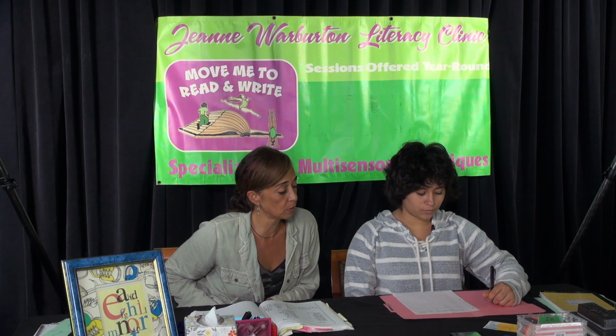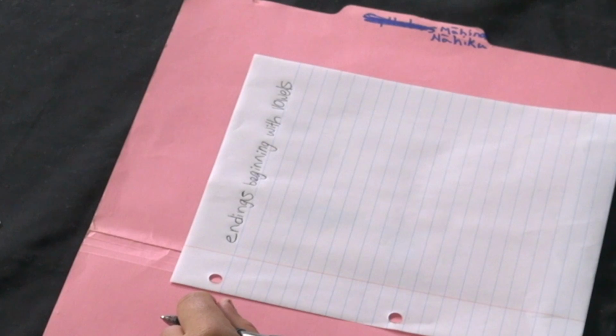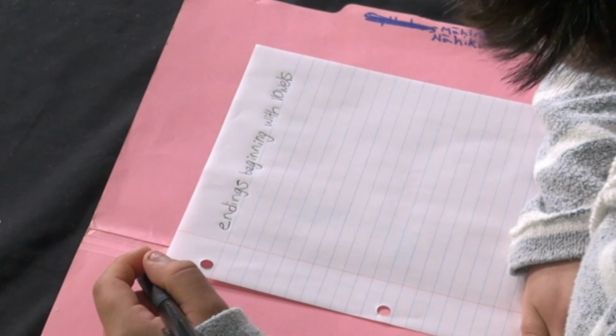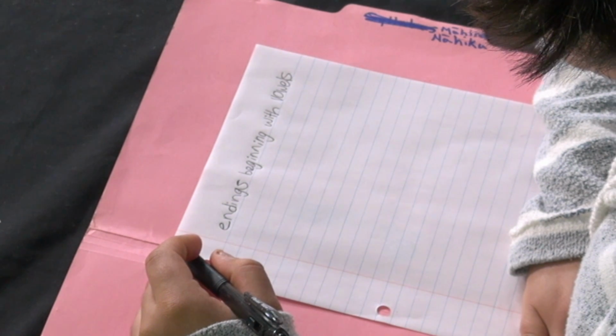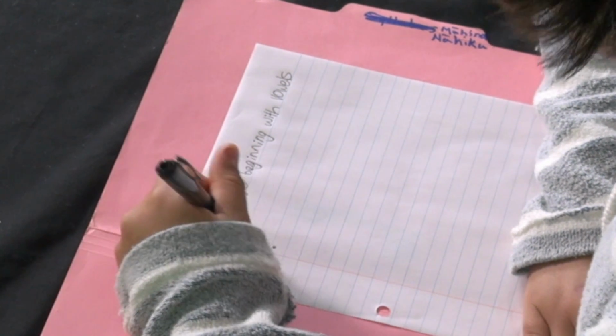So Nahiku, on the left-hand side of your paper, next to the red line, which is your margin, go ahead and write the suffix ing. Ing. Just like how you did hope ing. Ing. Yep.